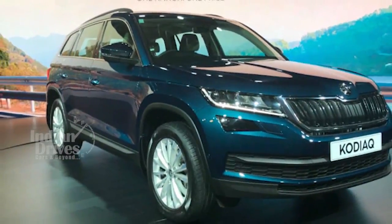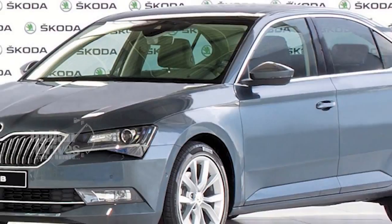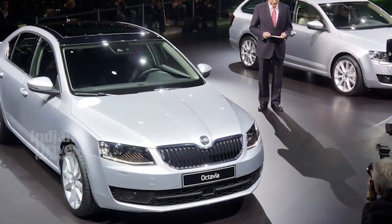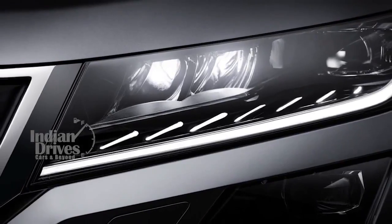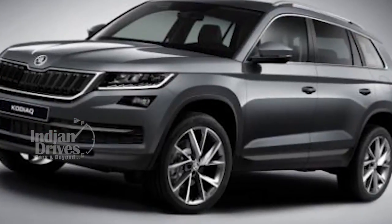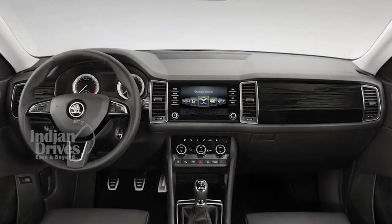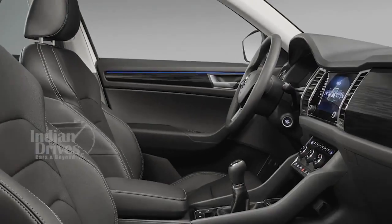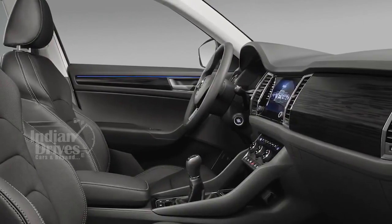The new SUV is built on Volkswagen's MQB platform and shares the underpinnings with the Superb and the Octavia. Styling is based on the Skoda Vision S concept. The lights are all LEDs on the front as well as back and the wheel arcs are slightly angular. Inside, the new Skoda Kodiaq gets premium, plush and feature-rich interiors largely made of light beige leather with a touch of piano black on the central console.